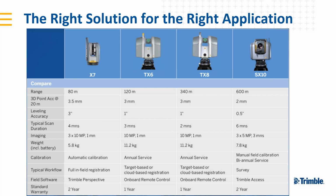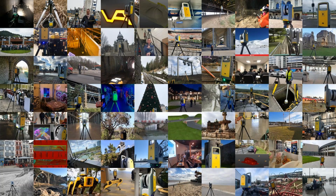And it's a nice little snapshot I took from several customers. Maybe in a few seconds you will see different ways the X7 was used in the field for different applications. So even on a robot, upside down, to scan some snow resort, or all types of different applications like this.